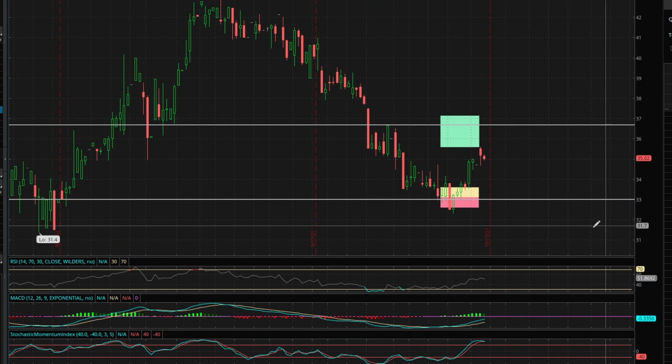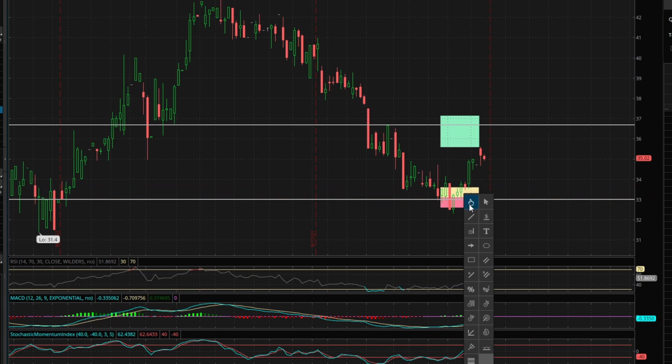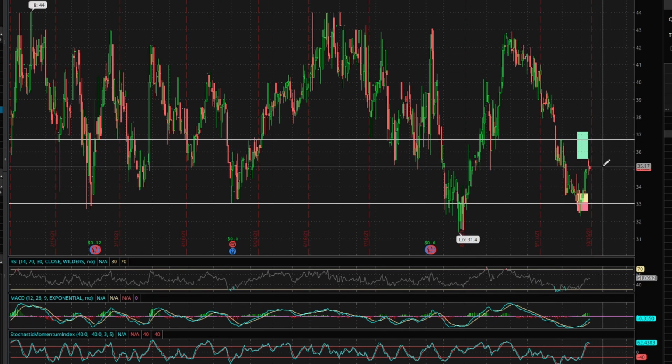But if I zoom in, you can see that I bought in right here. I bought in right here about 32.75 or 80, I think. No, not 75, was it? Yeah, 32.75, I think. And then I actually rode it up to about right here where I sold out for 7%.